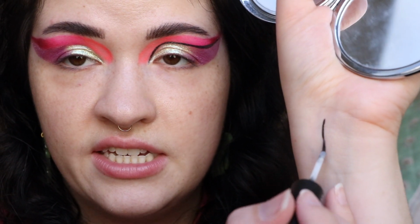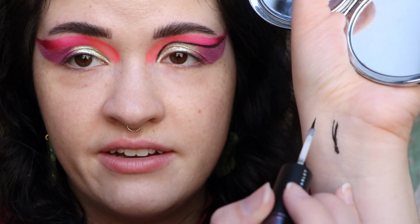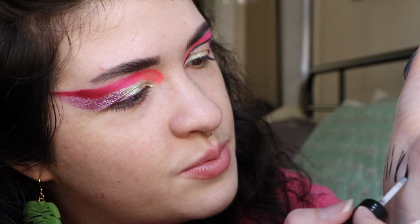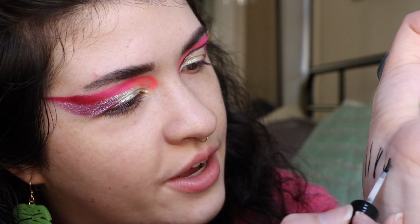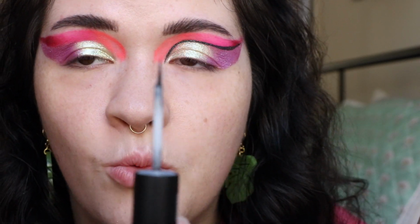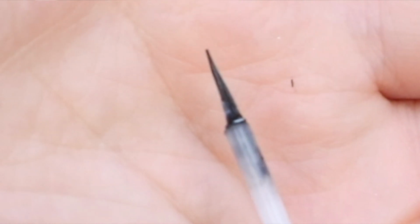I will already tell you, these are dual-ended liners. There's a black one on the other side. I really don't like the black liner on these. Yeah, see the black swatch is like this, which looks fine, but see how as soon as you go in for a second line, there's already no product. I feel like this brush just doesn't hold product very well. It looked like a paintbrush tip, but the more I take the product off, it kind of looks like it might be a felt tip. I don't know what type of brush tip this is. This is weird.